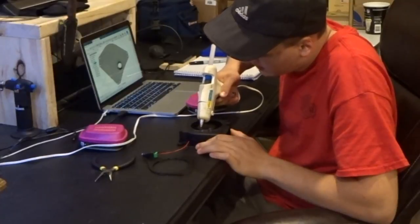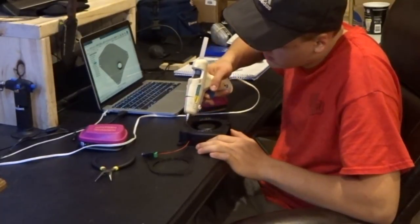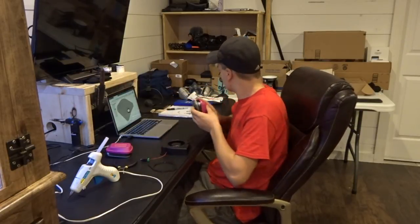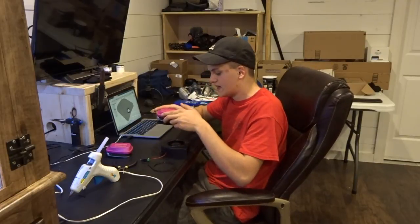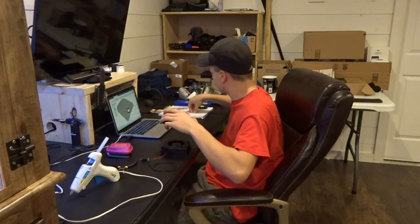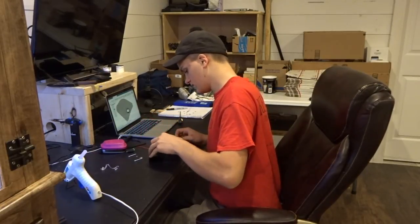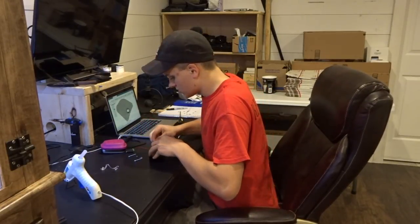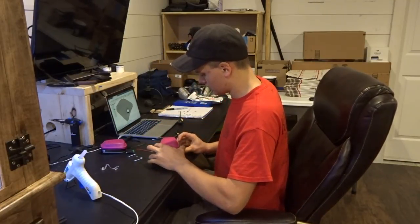Don't have to use a lot. Try not to get any hot glue strings into the fan. And then take it, get your bolts. I have just some number 10 by 32 rather. Make sure to get your bolts in there so it's all lined up correctly.